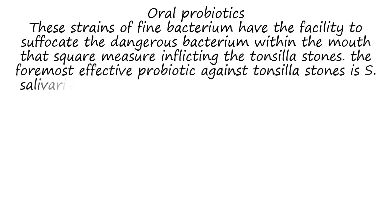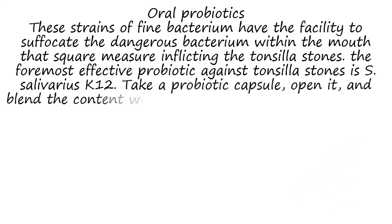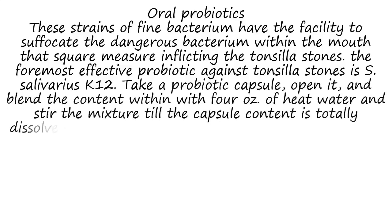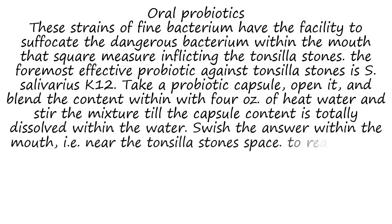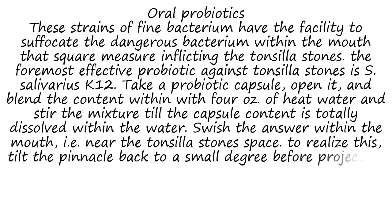Take a probiotic capsule, open it, and blend the content inside with 4 oz of warm water and stir the mixture until the capsule content is completely dissolved in the water. Swish the solution in the mouth, near the tonsil stone area. To do this, tilt the head back slightly before spitting the solution out.